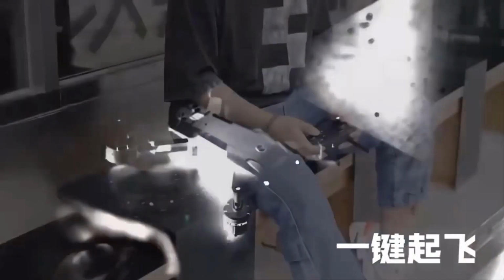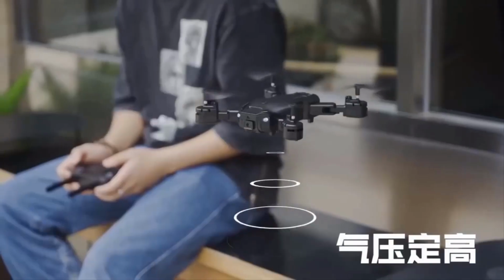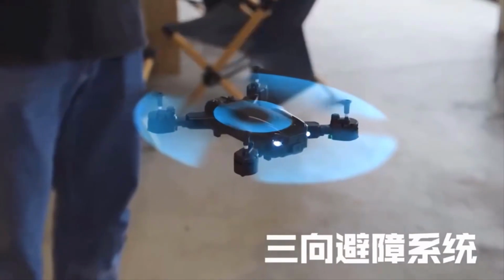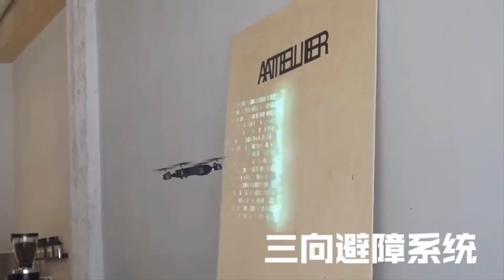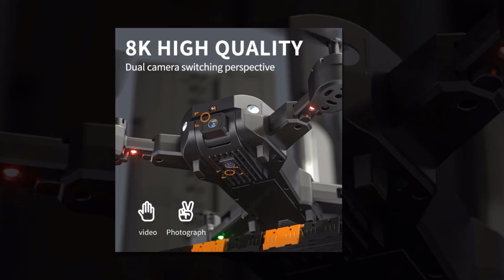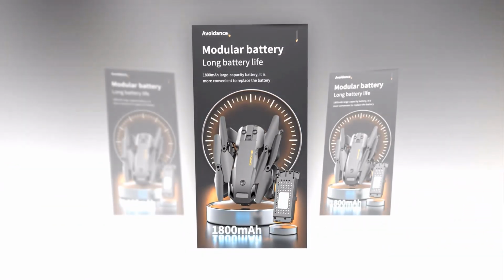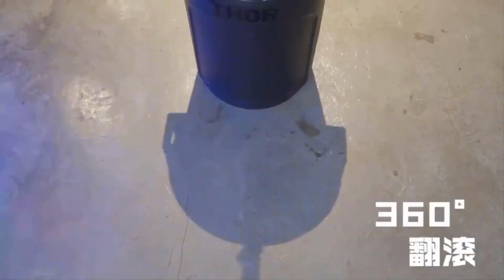The drone's headless mode means you don't have to identify the direction it's facing. And with 8K high-definition switchable dual lenses, you can capture stunning footage like never before. Thanks to real-time high-definition image return via 5G transmission, you can enjoy the beautiful scenery from up to 3,000 meters away. And with a long battery life of up to 30 minutes and a large capacity 1800 mAh battery, you can fly with ease and replace the battery conveniently.